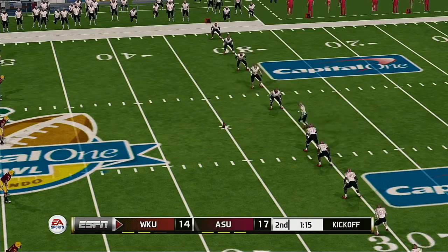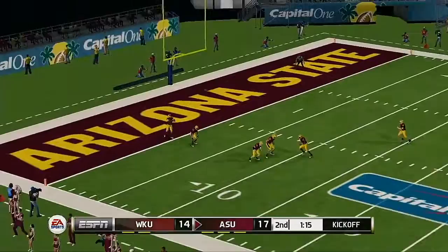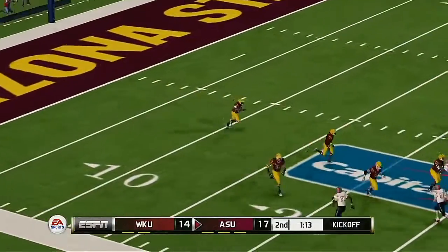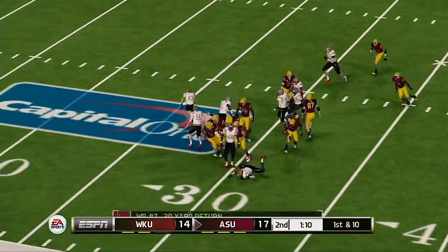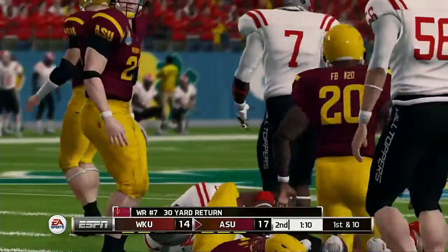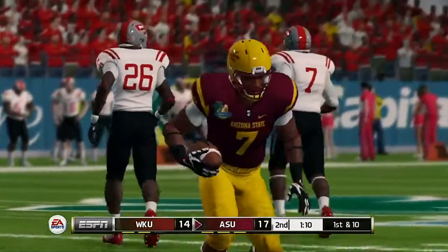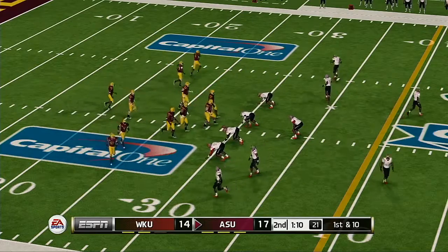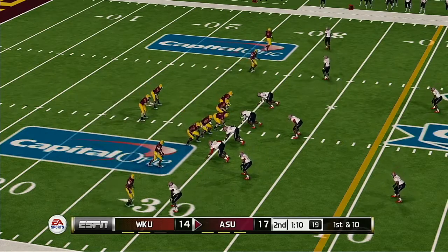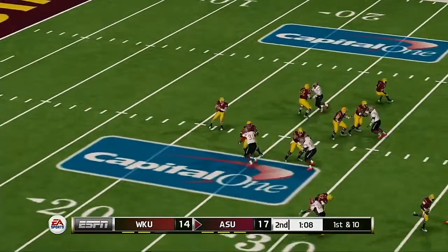Everyone's all lined up and ready for the kickoff. And he got all of this one. Great kick. He's to the 20. He's taken down at the 29-yard line. Momentum swings have been fairly even. And with so little separation, this game can be drastically changed on just one or two plays. Arizona State is up a field goal.